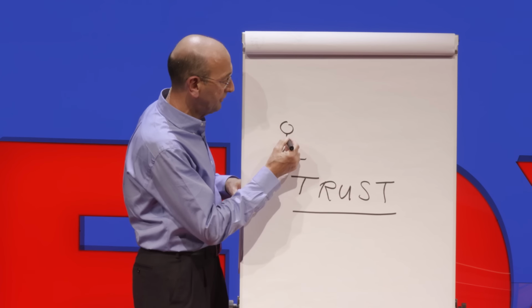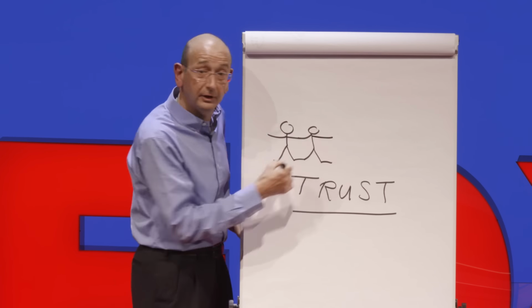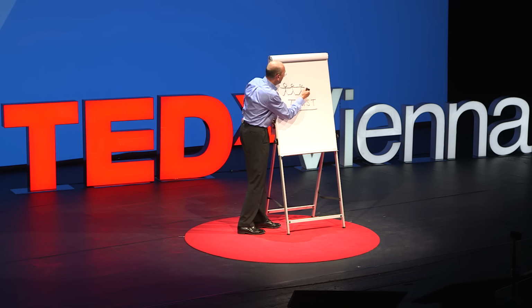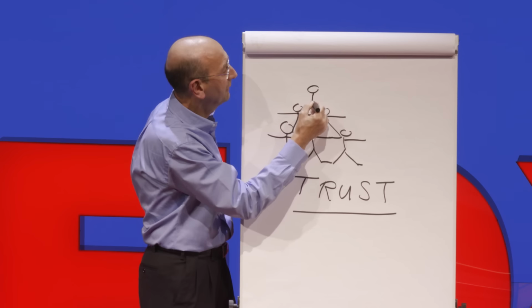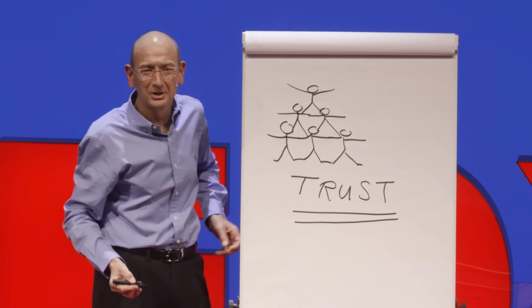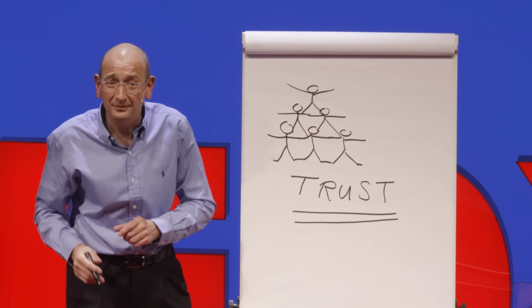Have you ever had the experience of someone else coming up with an idea that you'd wished you'd thought of yourself? Because as I started drawing this, I thought, this is so simple. You can see where I'm going with it, can't you? Little figure on the top. There we are. Helping us to remember trust. Okay. And here we go.